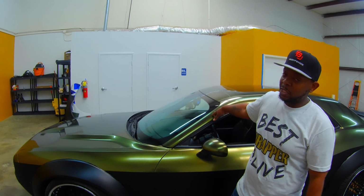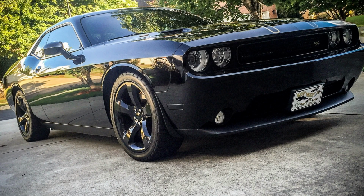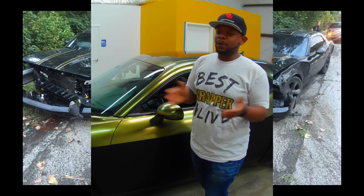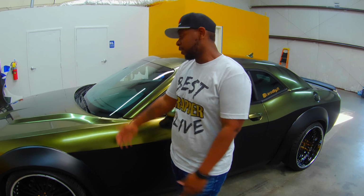This is actually my second Challenger. I had a 2013 before this one. I only had that vehicle for 3 months. Unfortunately, a young lady ran into me on Interstate 285, and she totaled it out. But the good thing was, 2 weeks later, I was able to go get this one, and this is what I really want.